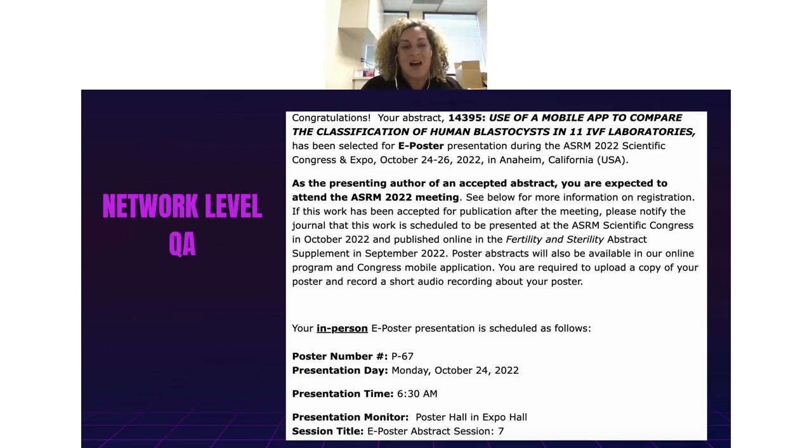So more recently, we are using the app at the network level to do quality assurance across not just individual practices, but across whole networks. So we'll be presenting our data at ASRM this year for a large study we did with Care Fertility in the UK. So across 11 different locations, they all have very similar protocols and very similar training. And the results were eye-opening. Not only that, but we were able to see that the results changed over time. And what we actually saw was that our tool helps people to become tighter in their grading within labs. And we'll be showing that at ASRM this year. So hopefully you can all join us at our electronic poster there.